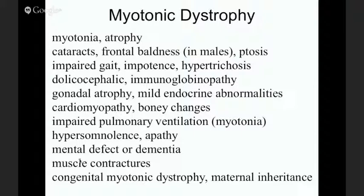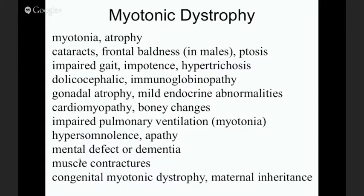Myotonic dystrophy is kind of bizarre. Let me show you what they look like. They have frontal balding, temporal atrophy, dolichocephalic faces, okay? And they're apathetic. They're the kind of guy, you girls who have boyfriends, when you go to their apartment and they have a pile of empty pizza containers, they may have myotonic dystrophy because they just let these things go, you know? So that's how they are.